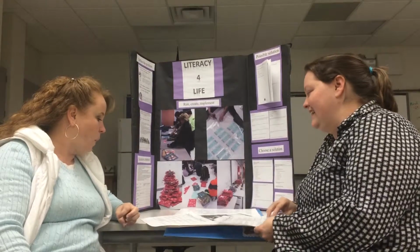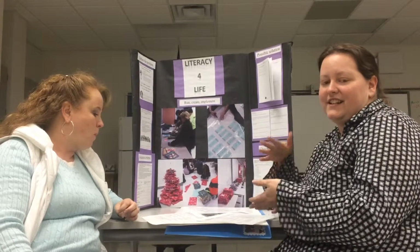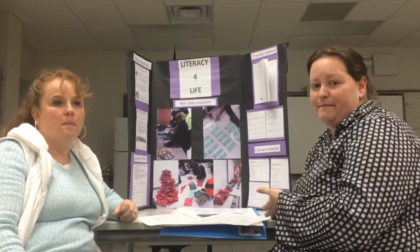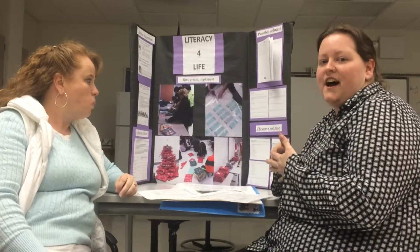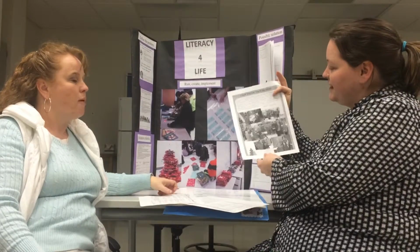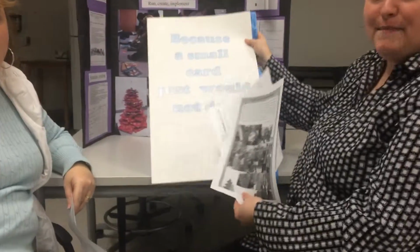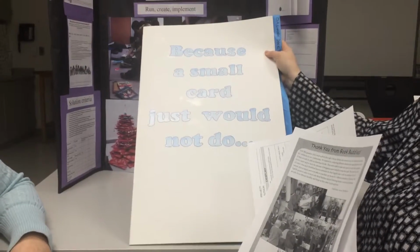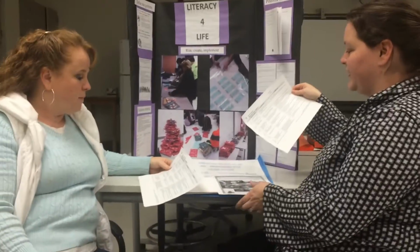So with authenticity, this project was very authentic. What the students did is they picked a charity that they wanted to donate money for books for, and we had 7 different charities that they chose to work with. And we got some thank you notes and stuff, like this was from a newsletter, and then we have a big card that one of the charities sent us to thank us for the books that we gave them. So I'm thinking this was a very authentic project.